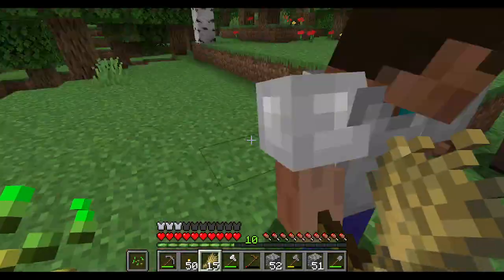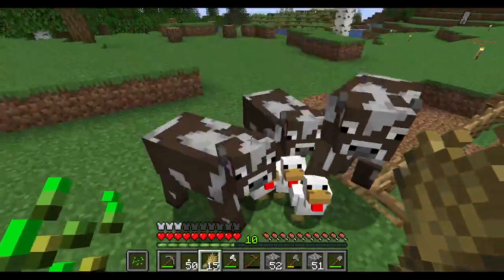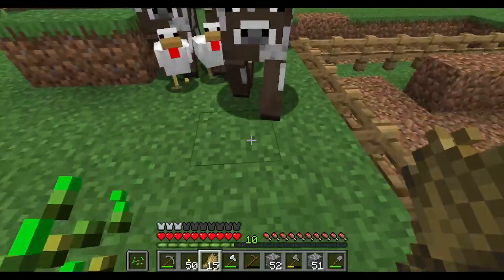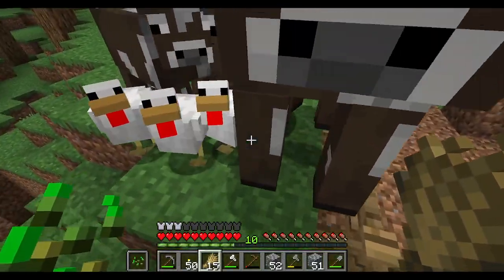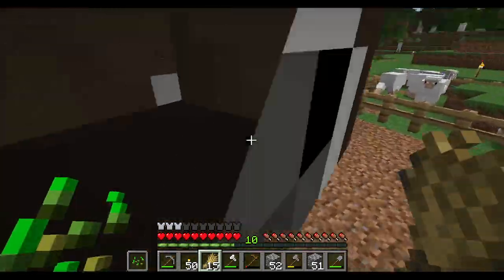How do I get... Oh, I got to get over this way. Yeah, so get the cows in first. Oh, no, you can get out. Sorry. Wasn't quite ready. Well, they're all going to come in. Yeah, that's fine. Why can't I get in? Oh.